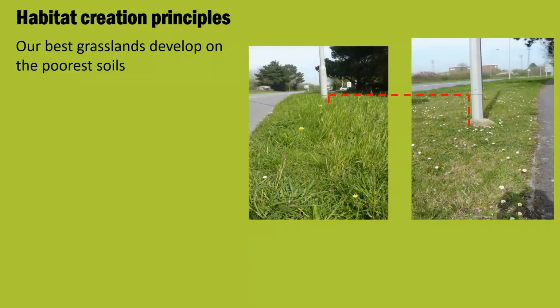And just to illustrate that, this is a quick photo. On the left is a grassland verge in Dorset, where topsoil has been added to this site, and you can see how vigorous the grass growth is and relatively low in diversity. Whereas the image on the right is a similar bit of verge, literally 100 meters down the road, where they'd actually run out of topsoil.